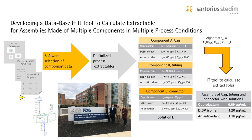So I'm putting here a picture of the FDA with Armin and other subject matter experts visiting them to tell you that we have also presented this approach to the FDA, and that we had a very good feedback, and this approach is well recognized, which will allow the industry to save time and money on all the extractable evaluation, especially in the area of downstream processing.